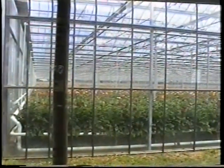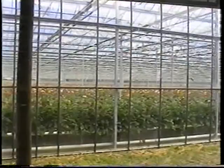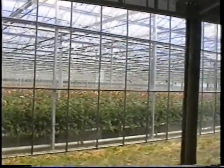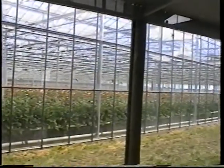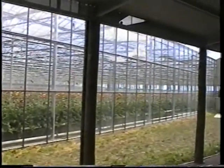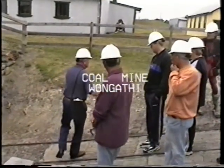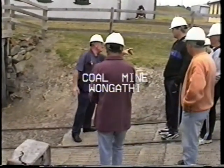Flower farm has a hectare of gerberas under glass, all controlled by a sophisticated computer system. And each flower's worth $2.07 at the moment.